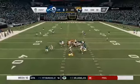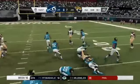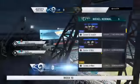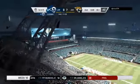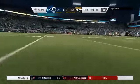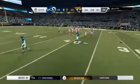From the 50, it's gone. It's hauled in by Brandon Cooks, and he's corralled, but not before getting it inside the 35. The Rams going to go ahead and use the first of their timeouts as they get the stoppage with just under 50 seconds remaining in half number one.